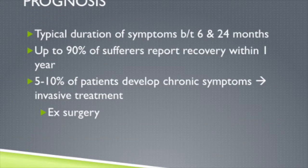The prognosis. Typical duration of symptoms is between 6 and 24 months. Up to 90% of sufferers report recovery within 1 year. 5 to 10% of patients develop chronic symptoms, which lead to invasive treatment known as surgery.